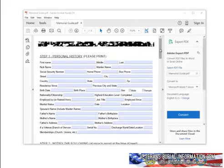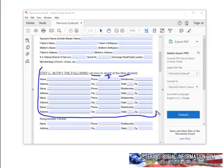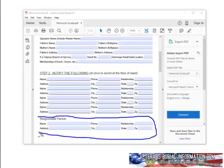The next step is to notify people, and these are people that must be notified at once to assist at the time of need. Now, this is very important right here because these are the people that will be able to help your family at the time of your death. Now, I get told all the time, you know, Allan, my family is going to be responsible for my funeral arrangements, and that's okay, but there's only going to be one person that's going to sign all the paperwork. Families don't sign paperwork.